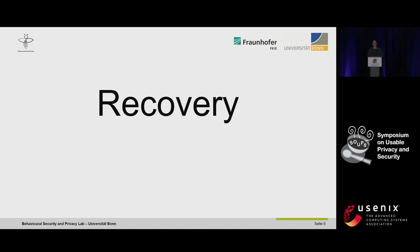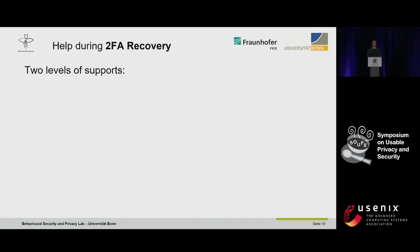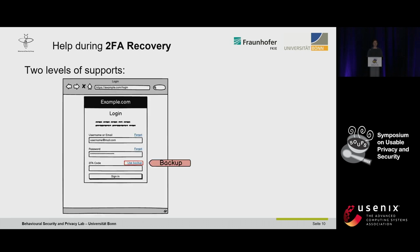Moving on to recovery, meaning our attempt to log into the account without having access to the second factor and without access to the backup codes. And first we wanted to know how services assist a user who lost their second factor. For this, we analyzed the login screens and found that websites use two different levels of support. The first one was to suggest the user to use a backup, for example, a backup code or simply an alternative way to receive the code. And this was either there or it wasn't.